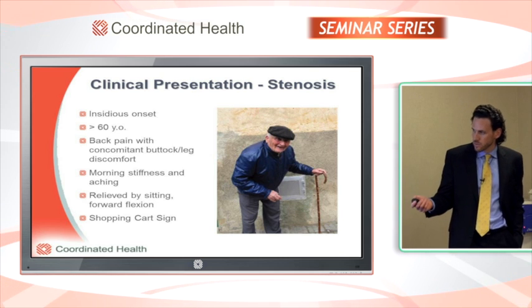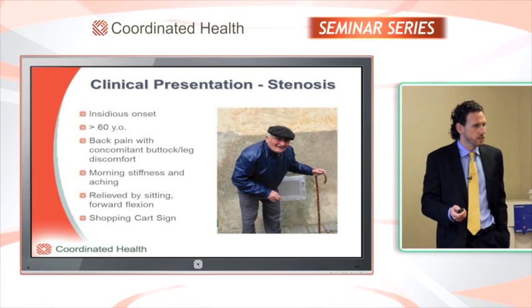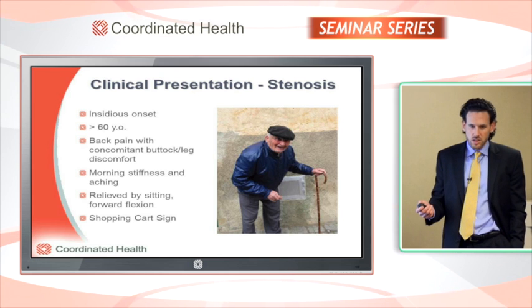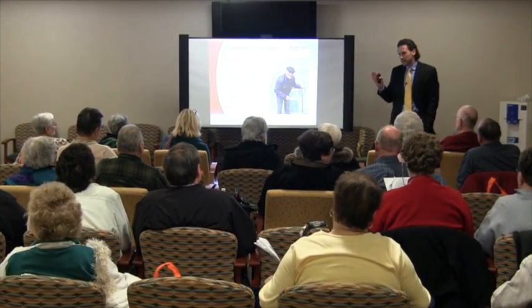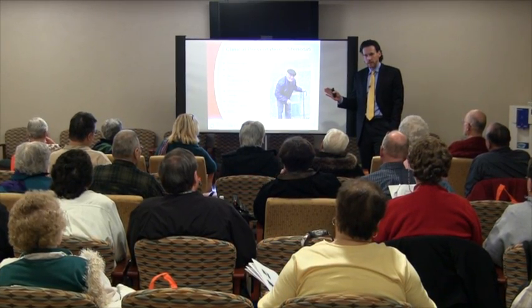Here's stenosis. Here's my friend with stenosis. I saw about 15 people that look just like this today. It's the same story. Over 60 years old. It didn't start one day. It started over the course of many days or months or years, and then they just start walking more and more like this. And the wife comes in and says, make him stand up straight. I always tell him he's not standing up straight. It's always the wives. I'm not really sure, but they're always critical, right? Stand up straight. And I have to tell him he can't. I'm going to tell you why he can't, but he can't stand up straight.